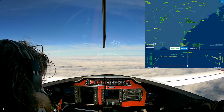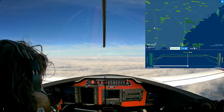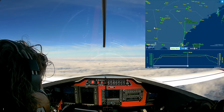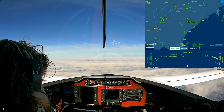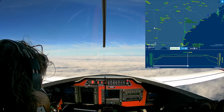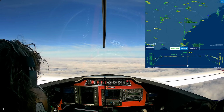Actually, I'm looking at the weather right now for Cleveland, and it's looking better than I thought. I was expecting an overcast layer at 3,500, but it looks like our ceiling there is going to be a broken layer at 12,000, so that's even better. We'll have no problem getting in there.